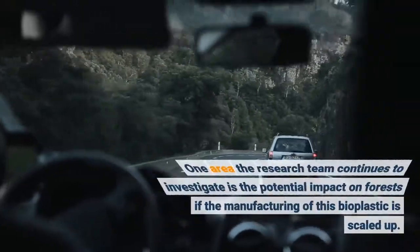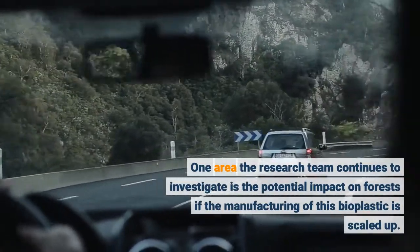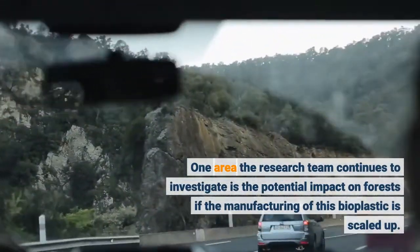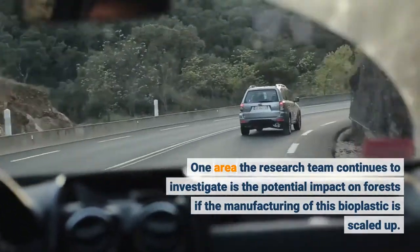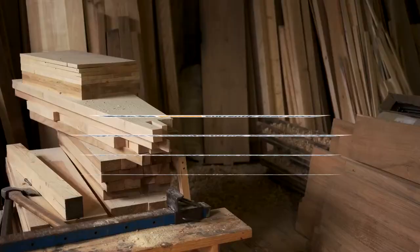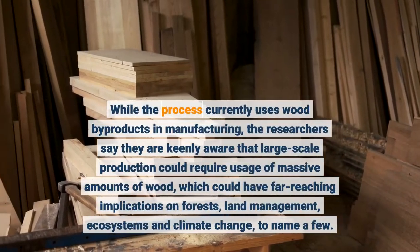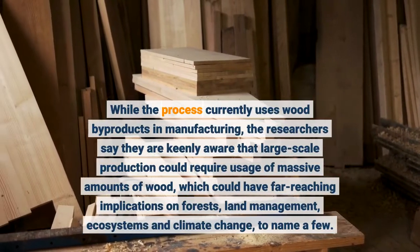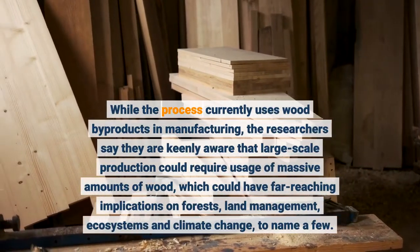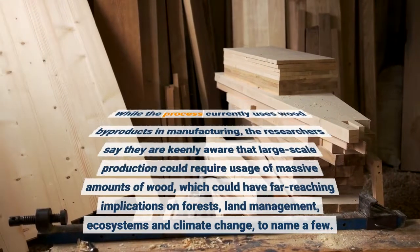One area the research team continues to investigate is the potential impact on forests if the manufacturing of this bioplastic is scaled up. While the process currently uses wood byproducts in manufacturing, the researchers say they are keenly aware that large-scale production could require usage of massive amounts of wood, which could have far-reaching implications on forests, land management, ecosystems and climate change.